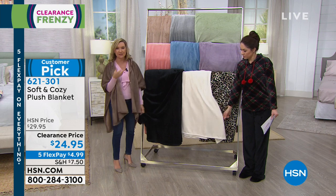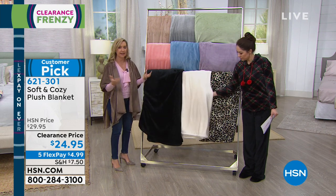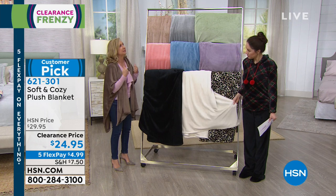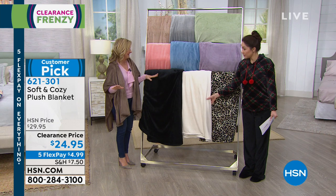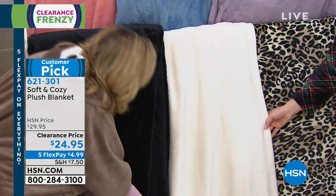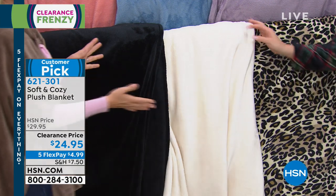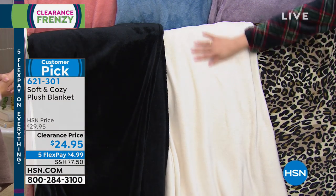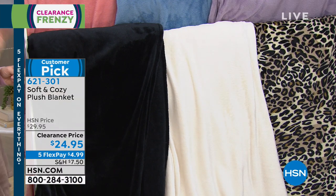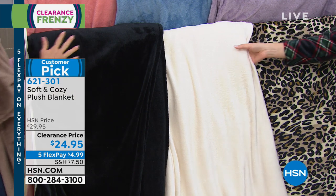And it doesn't have to be stiff or heavy. Soft and cozy microplush is lightweight. It gives you that warmth, but it feels really good against your skin. And it's the perfect layering piece any time of year. And that's what I like about this one. It's not too heavy. It really is that perfect weight. Whether you're sleeping on the sofa, laying it on the bed, or using it on the couch, and we have great colors. And if you're a soft and cozy collector, sometimes we do new colors. And that's why it's a great time to get a new one.